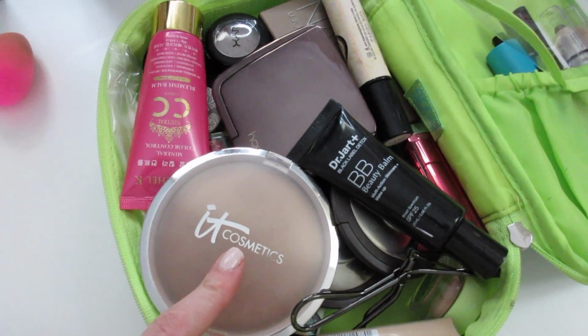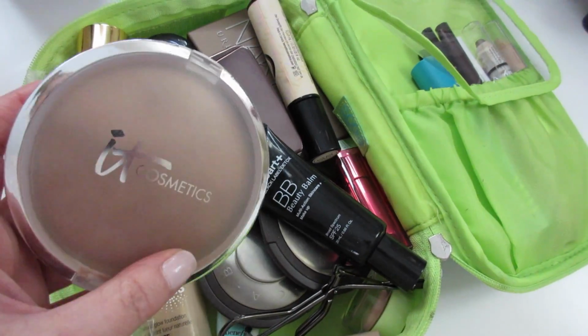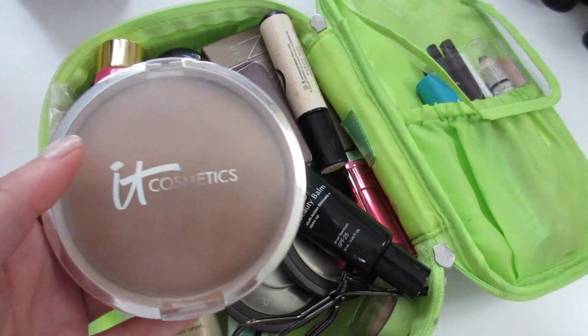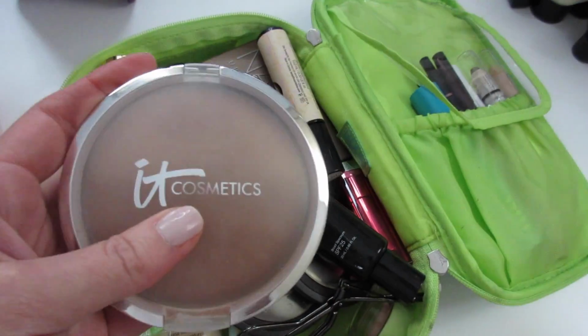So this is probably the biggest piece in here, and I don't always take this with me when I travel just because it is pretty large, but I really like using this in the spring and summer. It's the Cosmetics ombre bronzer, so love that.